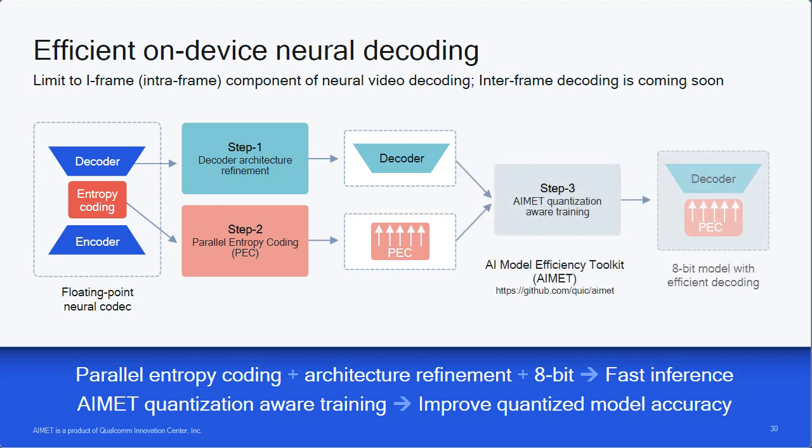Then we use the AIMET quantization and the model efficiency toolkit available at the link shown in this slide to do the quantization of this architecture, go from floating point to 8-bit, using something called quantization aware training, which produces then this highly efficient network that we deploy on device.